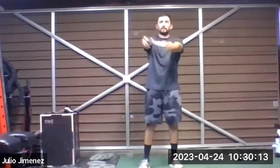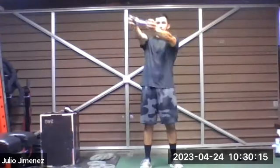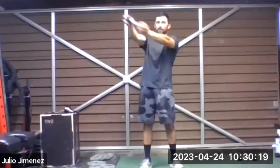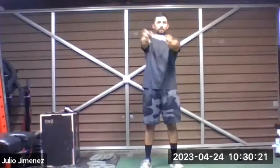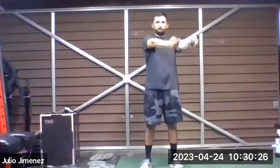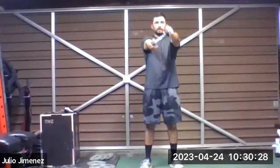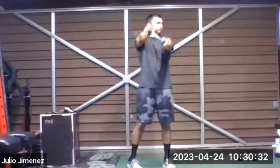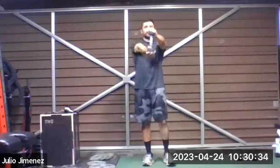Now figure 8. Try to do your figure 8 without moving your torso so much. Okay, so just arms. All right, now steering wheels, arms straight. Just working out your forearms too and your grip.